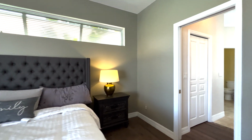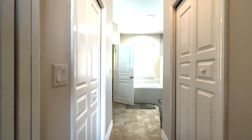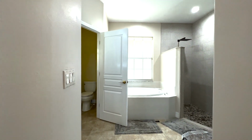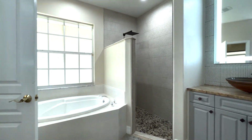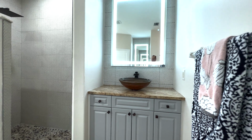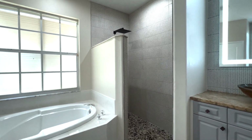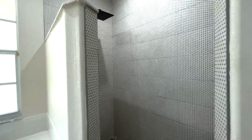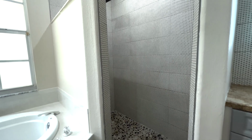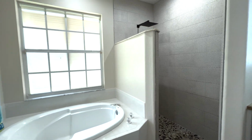Okay, let's go to the master bathroom. So you walk in, you've got a closet on each side. Then over here, you have a beautiful granite countertop, very stylish sinks on both sides. You've got your nice shower, very modern. I like the pebbles on the floor. And over here you've got your tub.